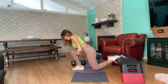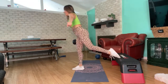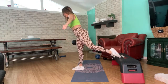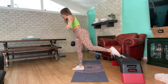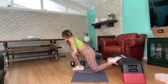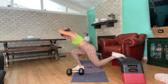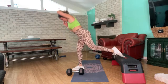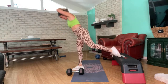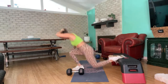One, two, three, four, five, six, seven, eight, nine, 10. Drop your weight up here to the left. Keep going. And 10 more. One, two, three, four, five, six, seven, eight, nine, 10.